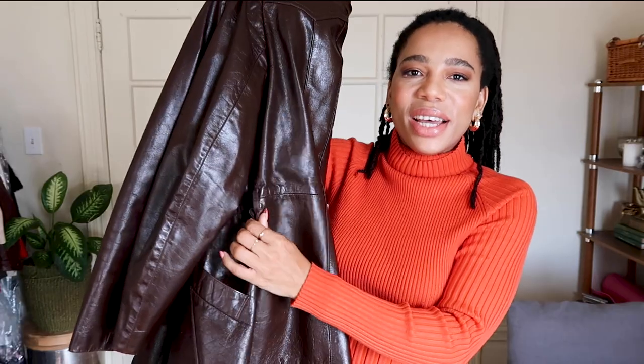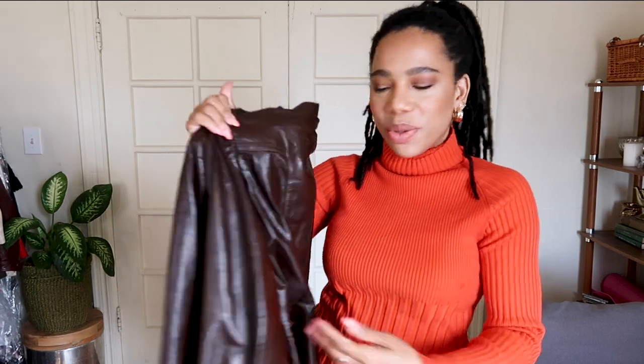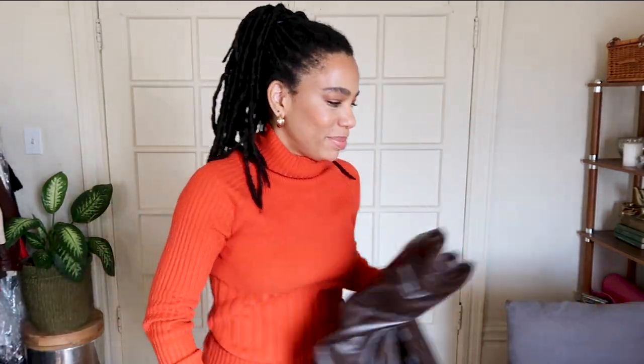So yeah, the rule is, you know, pick up everything in leather, apparently. So this is the first piece. I can see here that it had a belt at some point. I didn't find the belt with it, but that's fine. I would have, you know, worn it loose anyway.